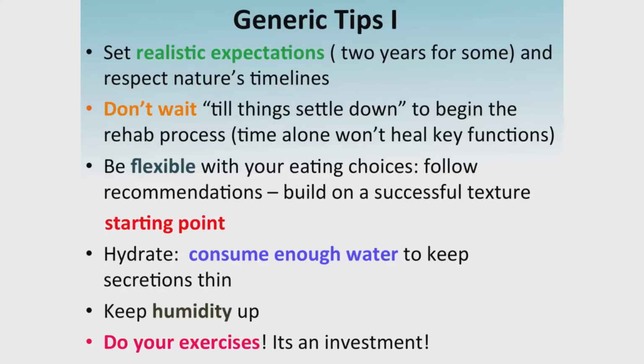And for things to plateau. Don't wait for things to just settle down. Maybe the tissues will settle down, but that doesn't help to restore function. Be open and flexible with regards to eating choices and food textures, and do start with wherever you're successful. Purees may sound awful, but healthy smoothies are really hip at the moment, and take advantage of that. They can be extremely healthy.